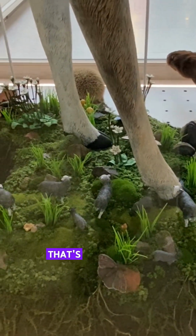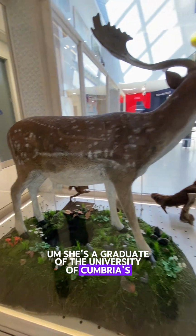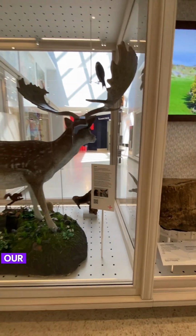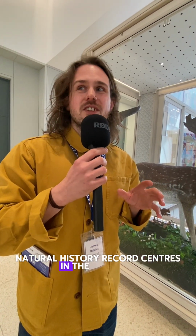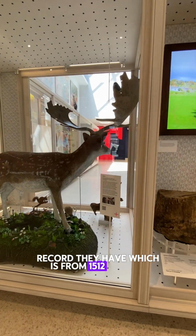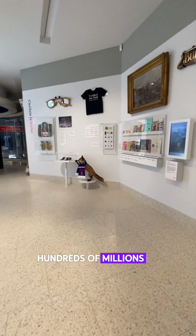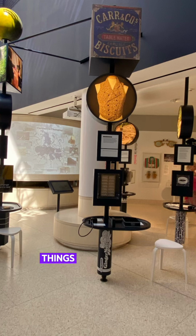That's been made by a local artist based in Brampton called Nicole Bishop. She's a graduate of the University of Cumbria's Fine Art programme, and she made this work in conversation with our biodiversity curator, Wednesday, as well as Cumbria Biodiversity Data Centre, one of the oldest natural history record centres in the country, hosted just on Abbey Street as part of the museum. This deer relates to the very earliest wildlife record they have, from 1512, of a herd of fallow deer just south of the city. There's stuff from hundreds of millions of years ago, like fossils, to stuff from the present day, including user-submitted videos of things they've done in and around Carlisle.